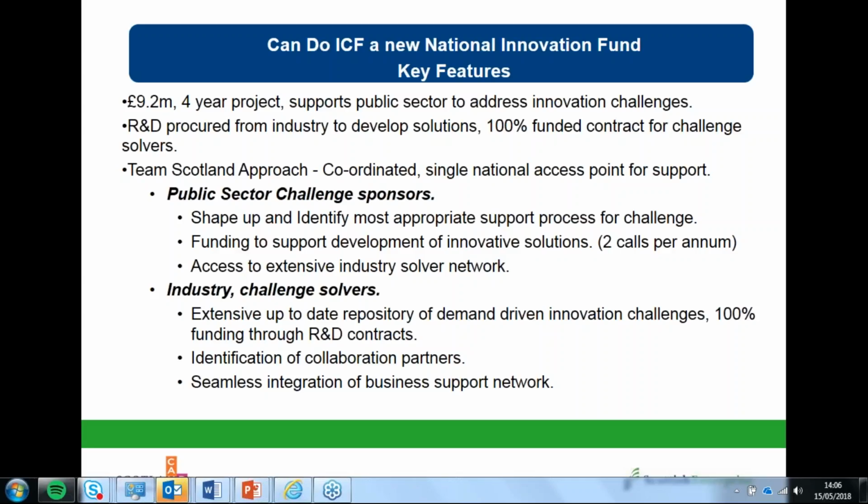Given it's ourselves, Highlands and Islands, Scottish Funding Council, as you'd imagine, we're well tapped into and actually have a national solver network, so innovative companies, universities that are all looking for opportunities to apply their technical and creative skills, and we can provide easy access to that network, maybe over and above what your usual, no disrespect to your usual supply chains, but allows you to tap into a completely different skill set and maybe even mindset.